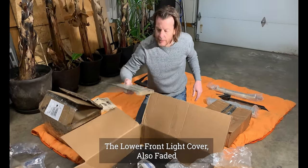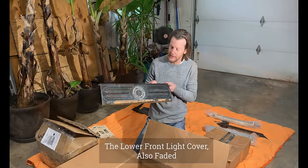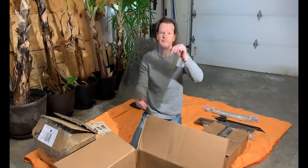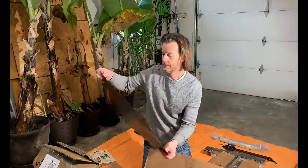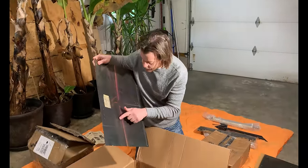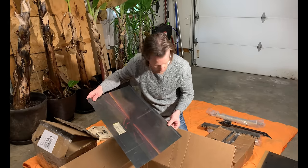And laying down here on the bottom, we have one of the front sections. Then we have the tinted plexiglass that goes over the monitor. Trans light that goes behind the screen, and it doesn't look so great. It's got some pretty big warps.